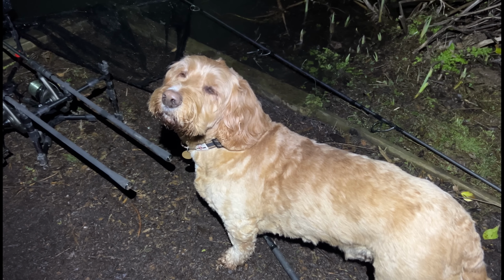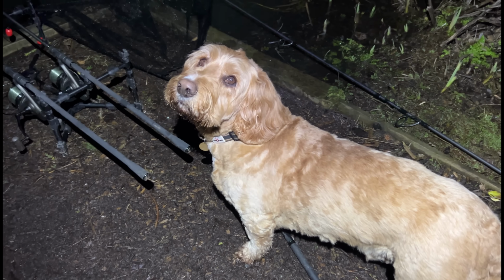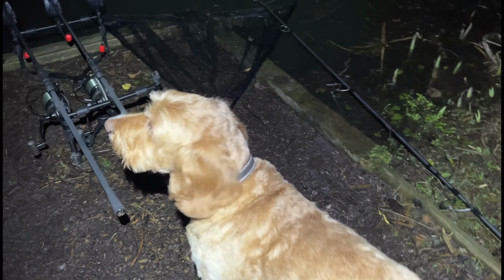Saying, hound dog, are we happy again? We're always happy, aren't we? Especially when there's one in the net. Honestly guys, this looks mega. This looks absolutely mega. This is a decent fish.